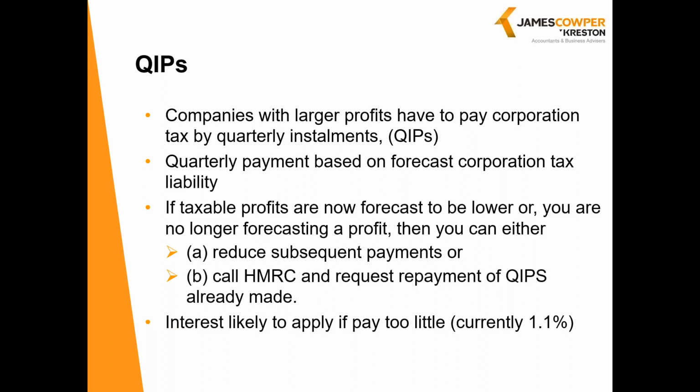This is an automatic right available anyway to all taxpayers, and what we are finding is that there's little resistance from HMRC to making those repayments. So if you are in the QIPs regime, then do have a look, and if you need any help or assistance with that, then do give us a call and we can help you. Again, if you do get it wrong and you underpay QIPs, then interest is likely to apply, but the rate there is a little bit lower at 1.1%.